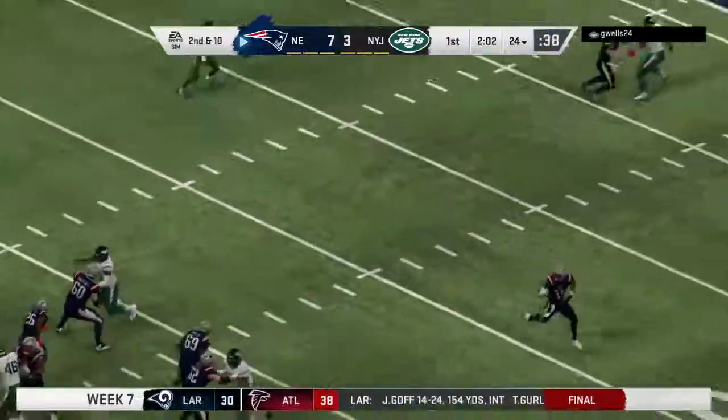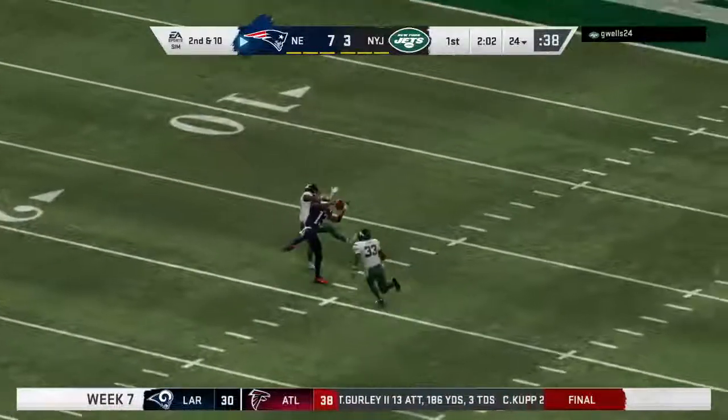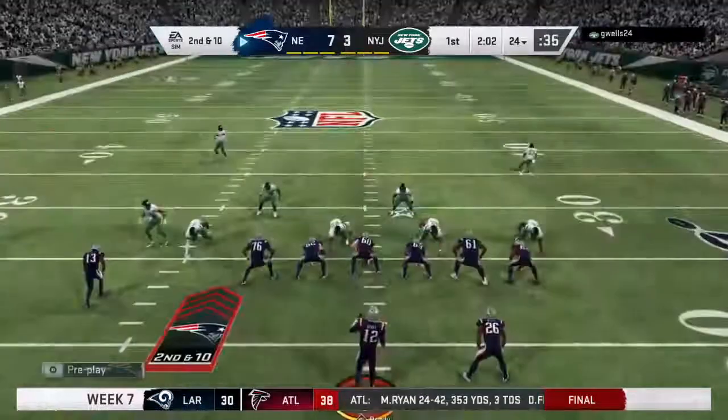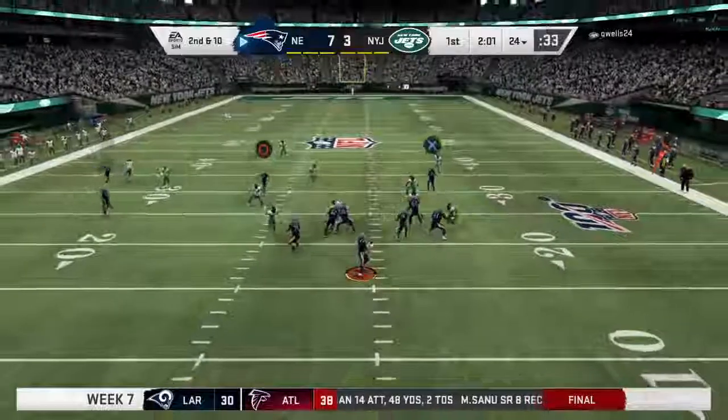It's 2nd down. A lot of contact there, but there was no way it appeared that he was going to get a flag on that one. Looking for it, but he wasn't going to get it. And as an ex-defensive back, you love it when they let you play and jostle downfield.